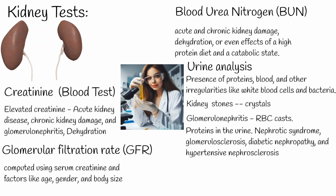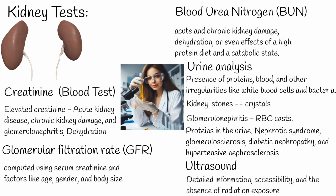Lastly, ultrasounds stand as a preferred diagnostic tool for the kidneys, credited to their detailed information, accessibility, and the absence of radiation exposure, all at a relatively affordable cost.